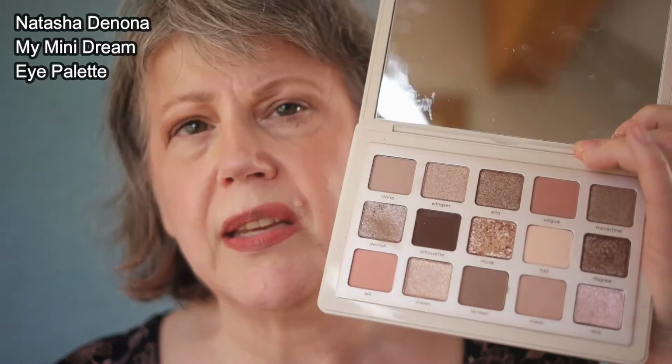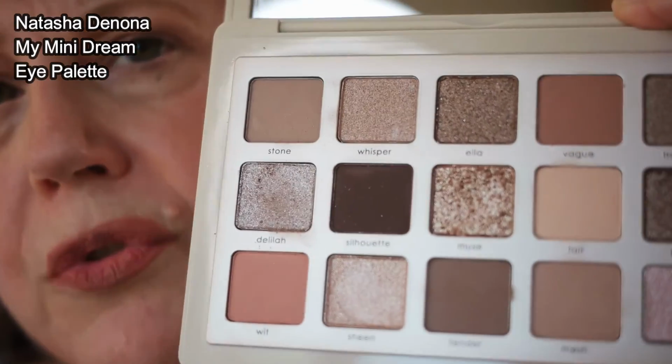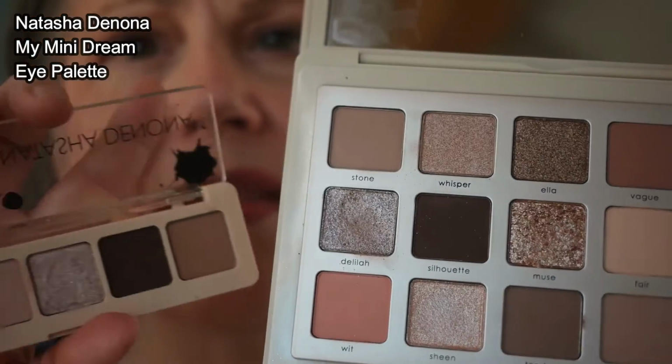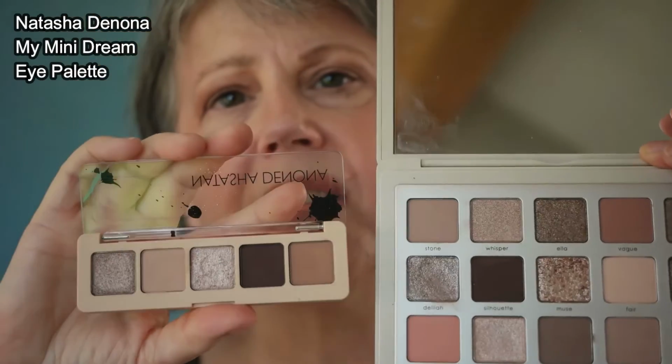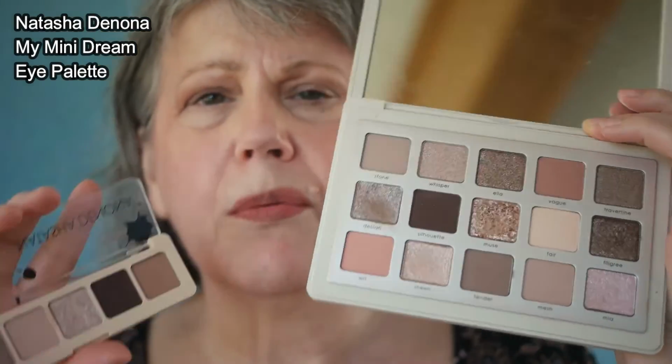So this is what the I Need a Nude palette looks like. It has a lot of cool neutral type shades in it. And then this one is very much, I think, the same color story. So I think that I really do like this I Need a Nude palette, and I'll talk about that in a little bit.